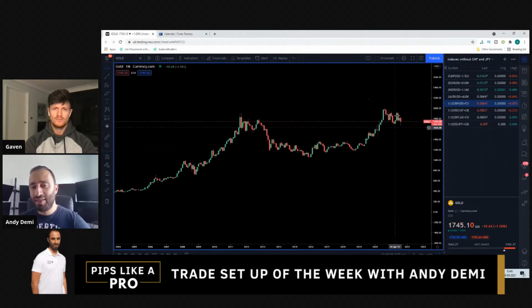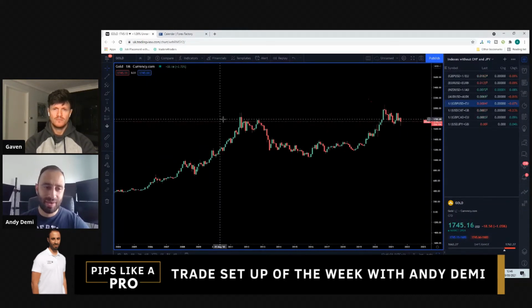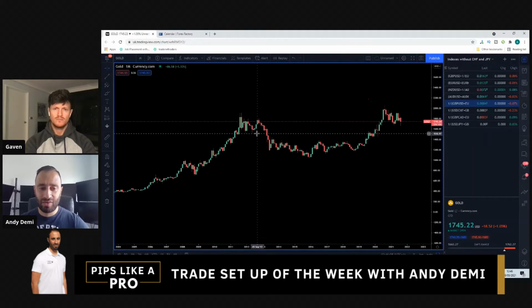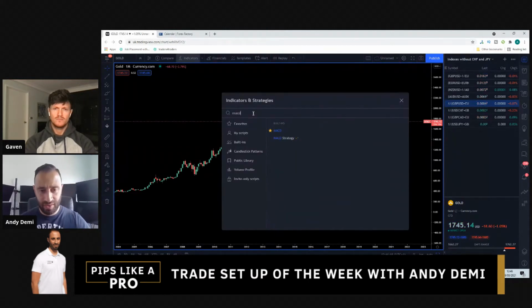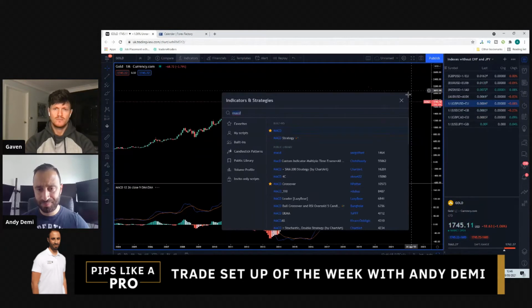and it's creating this kind of flag right now, right? But the interesting thing is that it did something similar over here. So it did something very, very similar over here, and it looked like a flag for a little while, and then eventually the market pulled back.